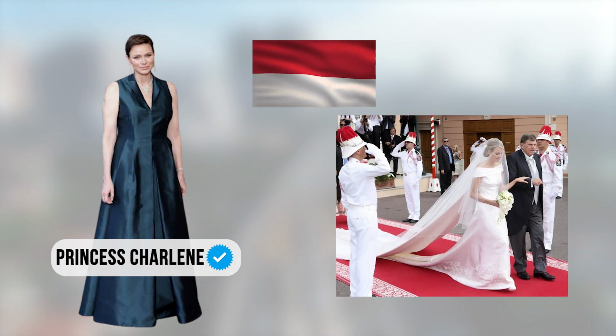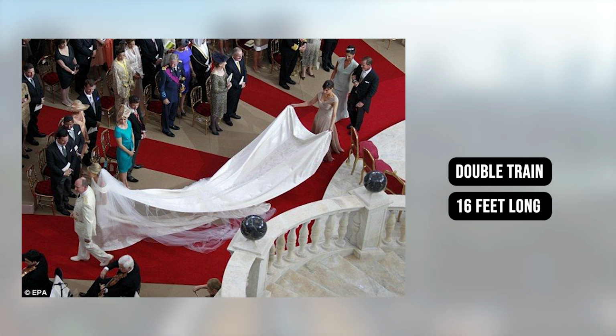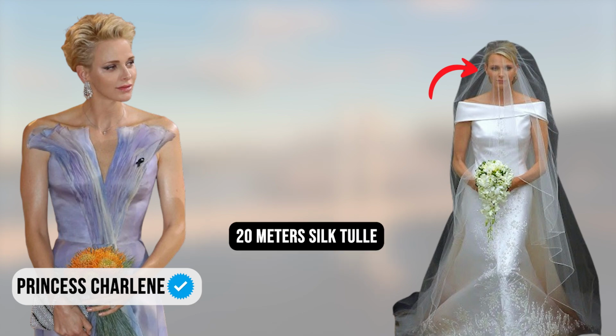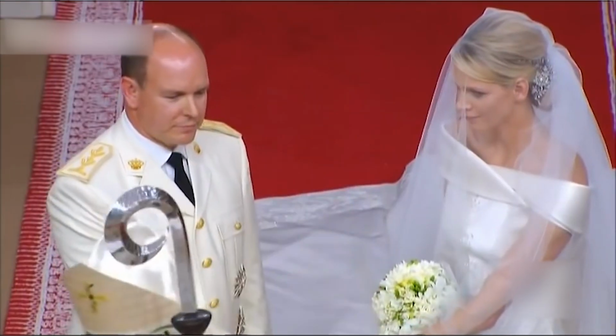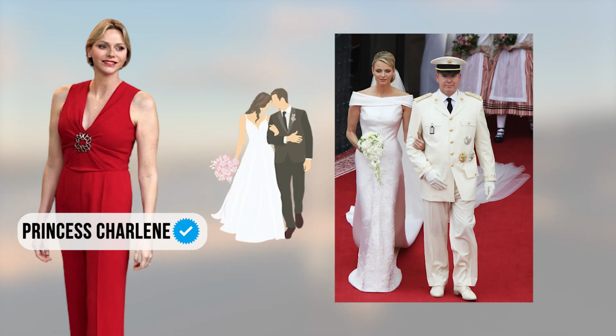At number 7, we've got Princess Charlene of Monaco's wedding gown train. The wedding gown featured a remarkable double train, measuring approximately 16 feet in length, which added to the gown's grandeur. The train was adorned with the same intricate embroidery as the gown, shimmering brilliantly in the light. The veil was made from 20 meters of silk tulle and was kept simple to allow the dress to be the focal point. Princess Charlene managed the long train with grace during the wedding ceremony.